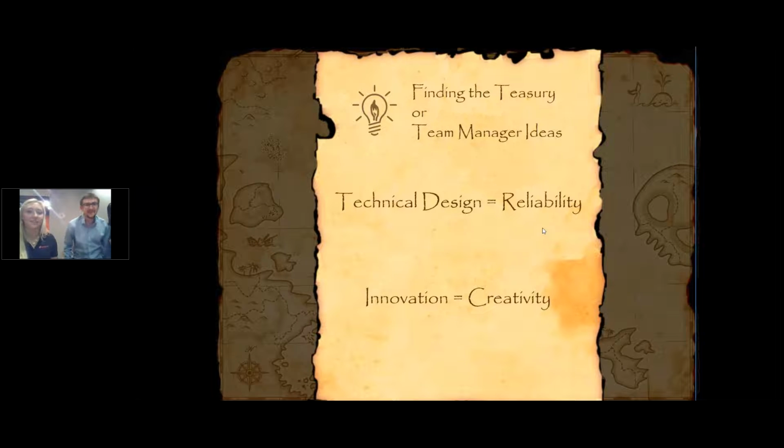Technical design is really the idea of reliability. Technical design is that it can do the job every time, all the time. It's not a very well-designed car if you hop in the car and you have a 1 in 5 chance of it not going. So that's what we're really focusing on in our technical design: making sure that whatever tech effect you have is repeatable.